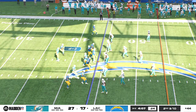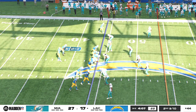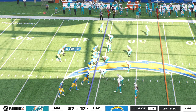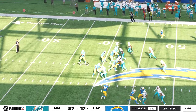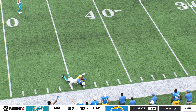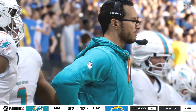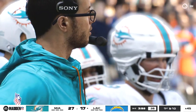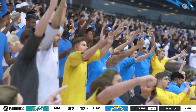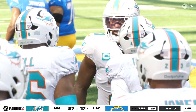Second and 10. Tight end going in motion here. Herbert to the air again. Quick throw, slant, caught by Johnston. And he'll be marked out at the 45-yard line. A gain of 10 yards. That's 2 catches on this drive. This one for 10 yards and a first down.